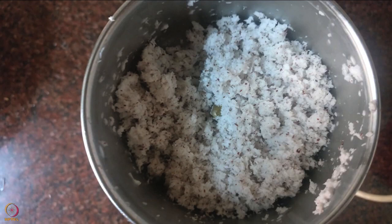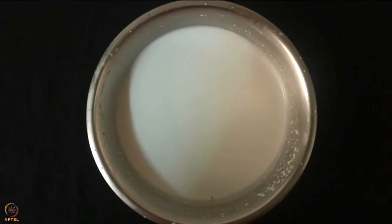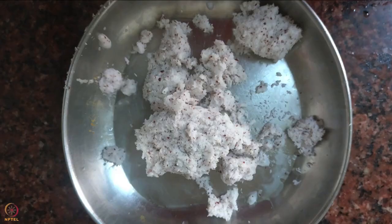Put back the coconut residue in the mixer. Add 1/2 cup of lukewarm water and grind it again. Strain it. Collect the coconut milk for the second time. Repeat the procedure one more time. Keep the collected coconut milk aside. Do not throw away the coconut residue. I will tell you what to do with it later.